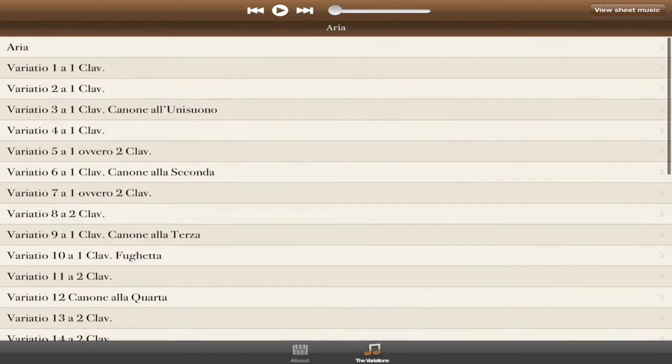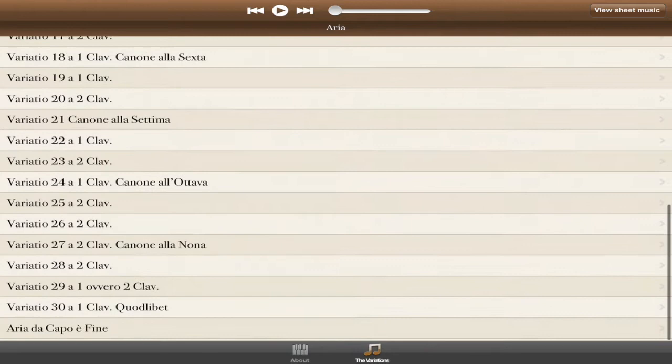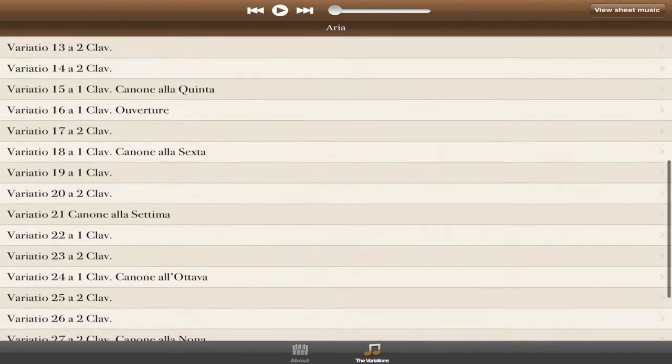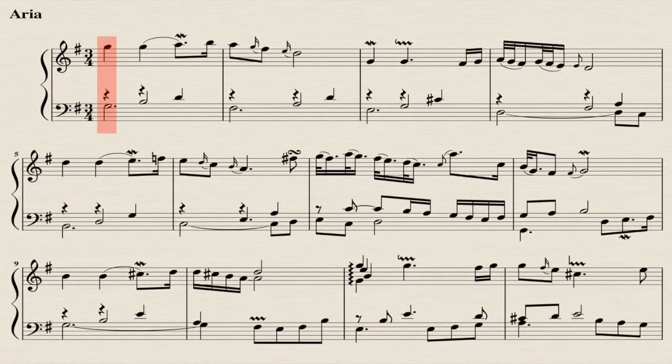Now, I do miss Glenn Gould singing along to the Goldberg Variations. I do enjoy that. But you'll notice this is a modern recording. You don't have a lot of that background noise. So it's a nice, clean, beautiful recording. They've broken it into variations, so you can go right to the variation you want to listen to. But also, they provide you with sheet music for each one.